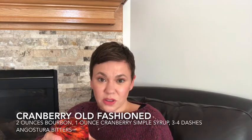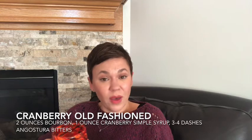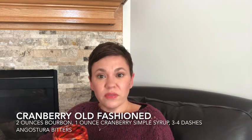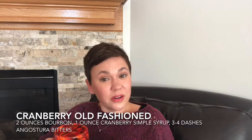So once you have your cranberry simple syrup, we will mix in a cocktail glass of your choosing 2 ounces of bourbon. I like Maker's Mark, but there's lots of delicious bourbons out there that would be just fine in this cocktail. So use your favorite if you have one. If not, it's totally fine to wing it or buy Maker's Mark and let me know what you think. So 2 ounces of Maker's Mark bourbon, 1 ounce of cranberry simple syrup, 3 dashes of Angostura bitters, served on ice with some frozen cranberries for garnish.